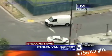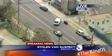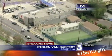Yeah. But look at the damage on the front end. I mean, it's completely exposed. I'm surprised that the radiator is not leaking water. Oh, now he's going in an alley. This will be interesting here. That could lead to a dead end or something.